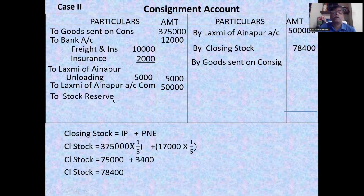Second, loading on stock reserve. IP is 75,000. On this 75,000, 1/5. Loading on stock reserve 15,000, 75,000 into 1/5. Then closing stock IP into 1/5, 15,000.